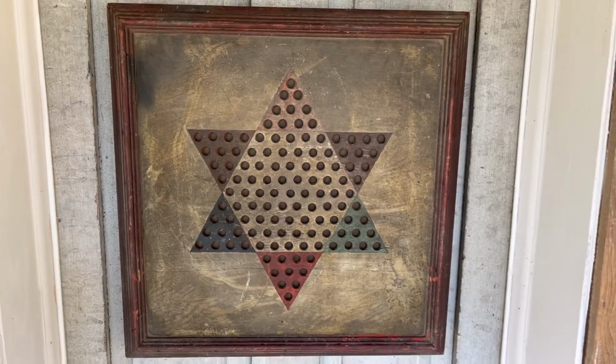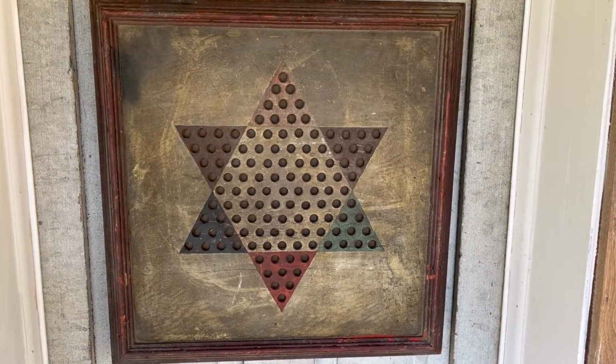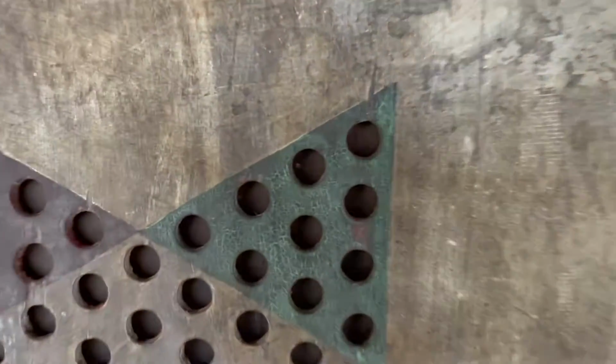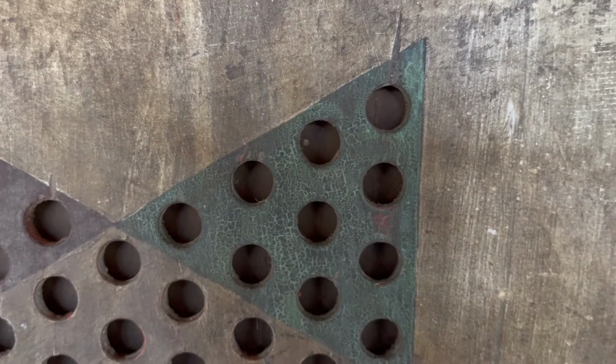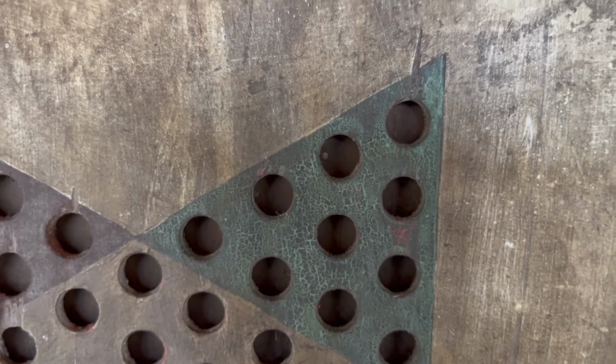Meanwhile, while I'm paying for that, Emily's in the booth across the aisle and she finds this really cool crusty game board. Gotta love the surface on that one. Chinese checkers board. I made a video about Chinese checkers boards.